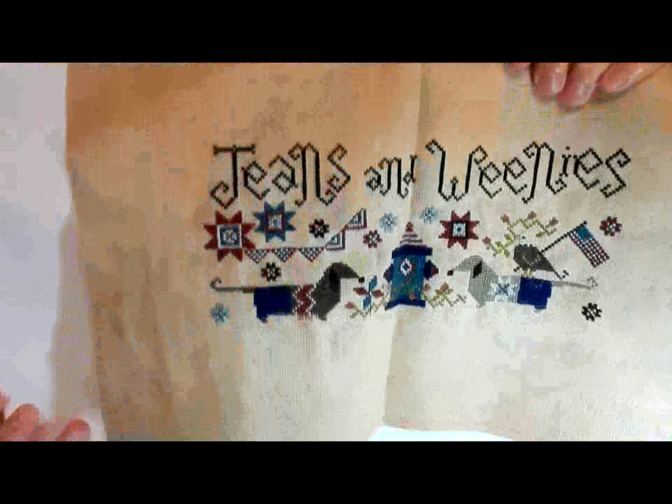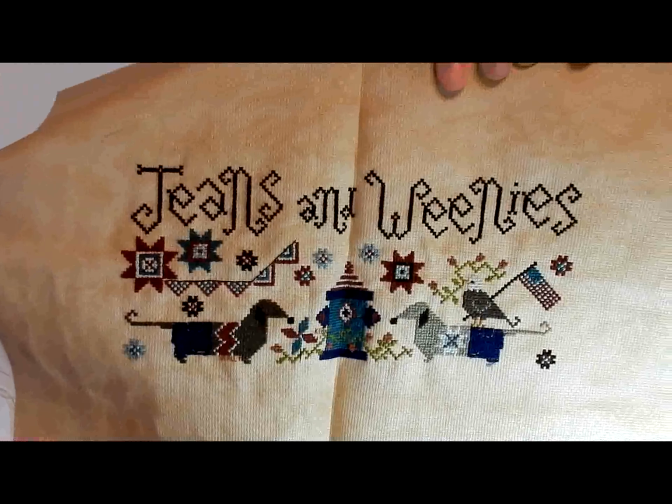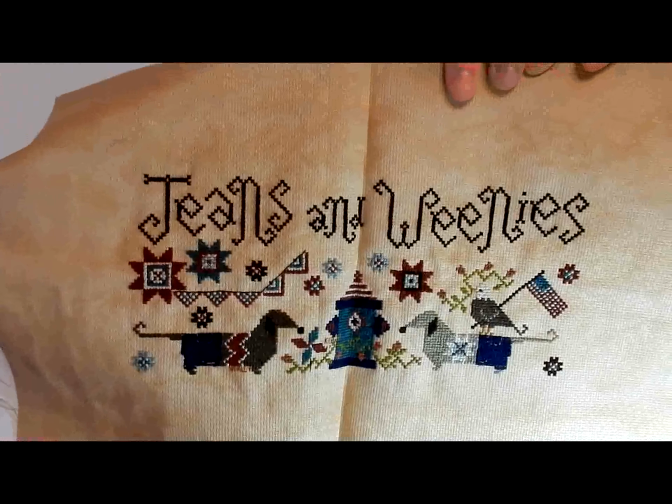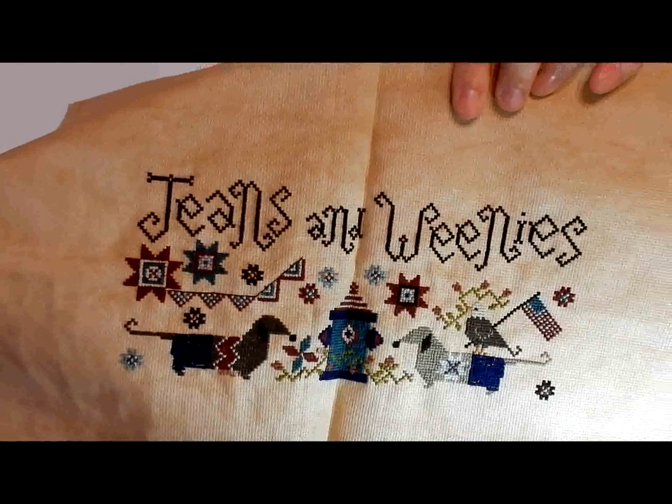I finished Jeans and Weenies. I finally went out and I got that last color, DMC 326. And I have a lot of light on in here, so I hope this is good. But this is Jeans and Weenies by Plum Street Samplers. And I really love the way it came out.